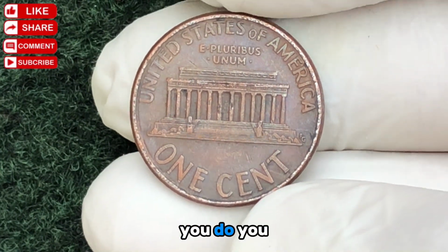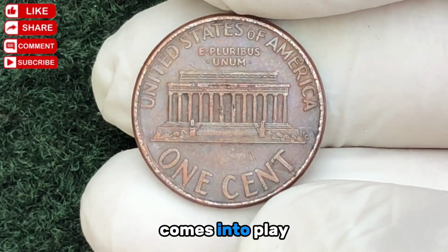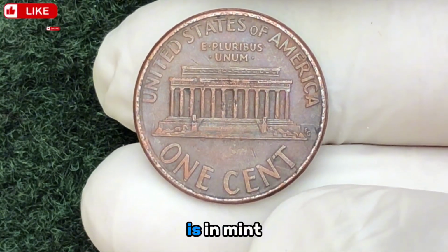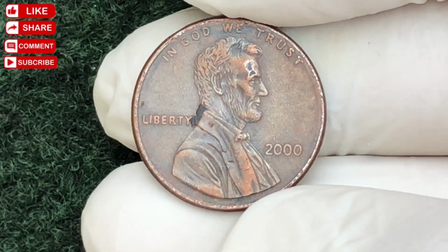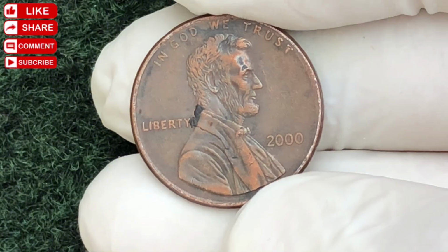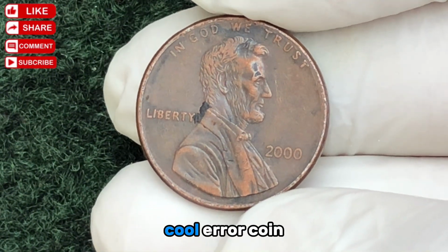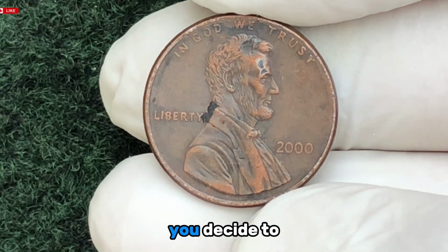Now, what do you do? You get that penny professionally graded, because that's where the value really comes into play. If the penny is in mint condition, it could be worth far more than just 1 cent. And once you get it graded, you'll have an official assessment of its value. It's not just about having a cool error coin, it's about knowing how much it could be worth and getting the most out of it when you decide to sell it.